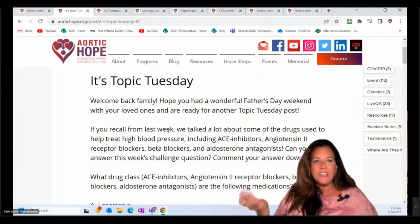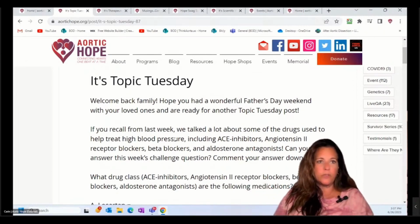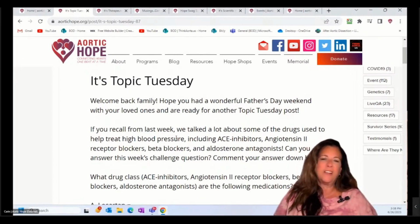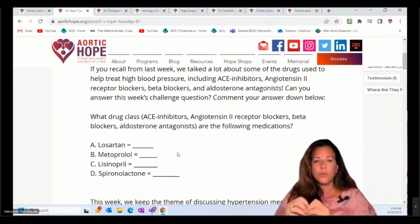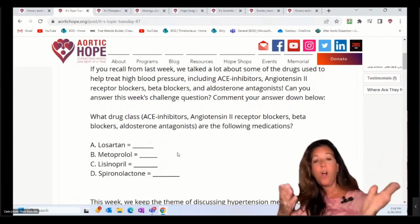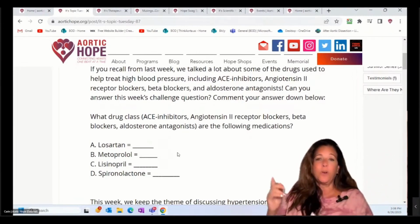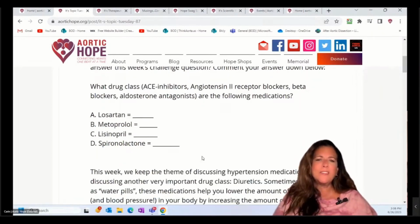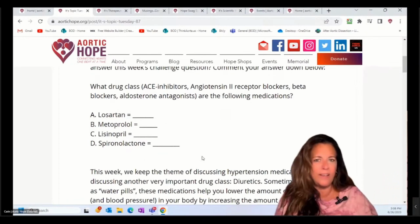Last week, we talked a lot about the drugs used to help treat high blood pressure, including ACE inhibitors, angiotensin II receptor blockers, beta blockers, and aldosterone antagonists. He wants to know if you can answer this week's challenge. What drug class do the following medications belong to? He lists four: losartan, metoprolol, lisinopril, and spironolactone. He wants you to determine which one is in that classification. He didn't give me the answer, so I can't tell you, but I'll ask him for it.